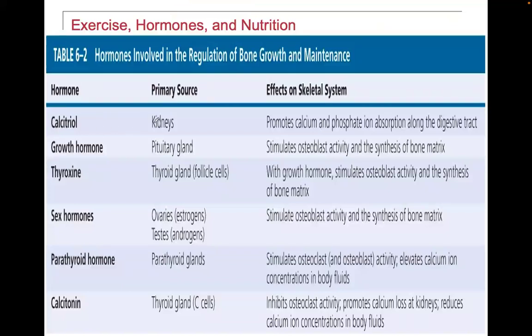So calcitriol, when we think of calcitriol, we're thinking vitamin D. The kidneys are involved in helping produce that. Of course, we do need UVB rays, and the UVB rays come down and hit the subcutaneous cholesterol on the skin. Then it goes to the liver, and the liver makes 25 hydroxide, and then it goes to the kidneys where it hydroxylates it again and makes 1,25 hydroxide. And that promotes calcium and phosphate ion absorption at the digestive tract.